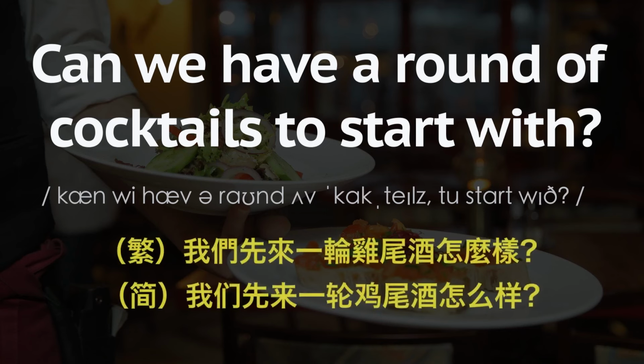我们先来一轮鸡尾酒怎么样? Can we have a round of cocktails to start with?